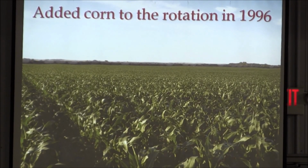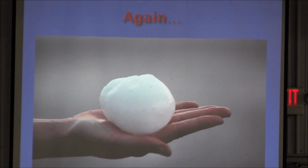1996 came along and I added corn to the rotation. We were planting peas. I was trying to add more crops. And I was pretty fortunate. We had some livestock. We were able to pay the interest back, but no principal. Then a hailstorm came again and we lost 100% of our crop again. Well, then things were getting pretty tough for us.